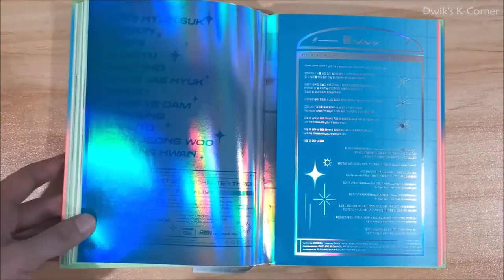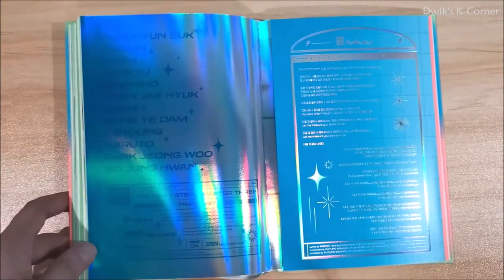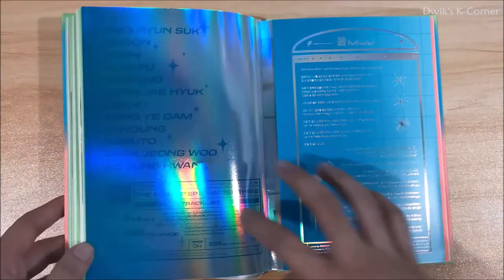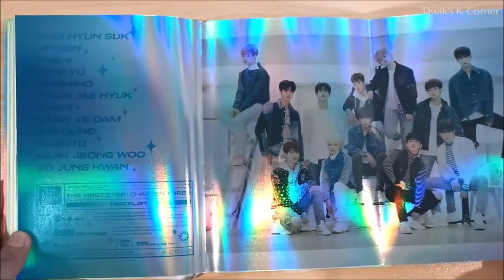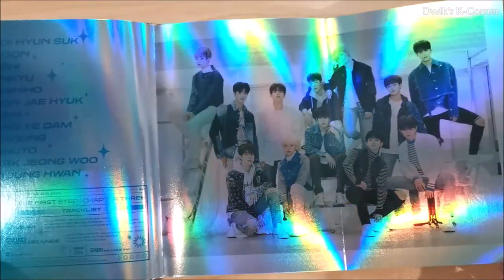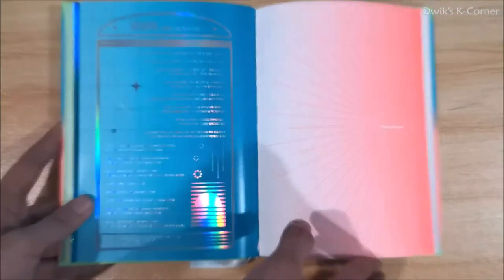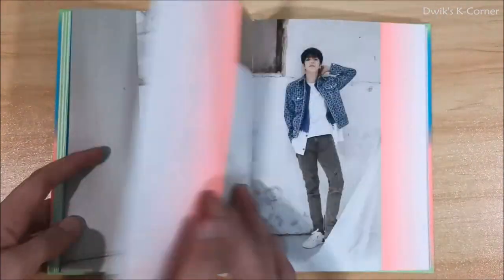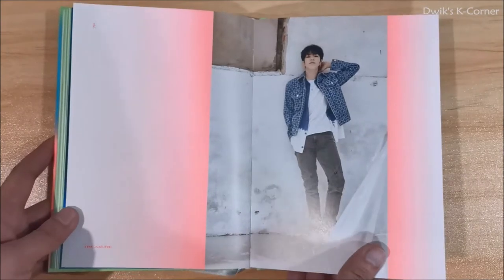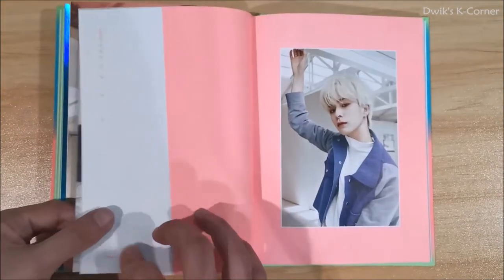Oh, okay. So again, a Treasure single album is not complete without a surprise page. I don't know about the first full-length album, but this time they also did this holographic page with the light version, and that's really cool. I totally love that. And as I mentioned in the chapter 2 unboxing, that's quite unexpected if you haven't watched a full unboxing per version.